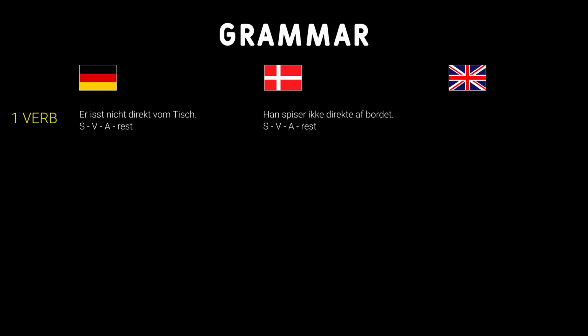In Danish we have the same. Han spiser ikke direkte af bordet. Right? SVA. He eats not. In English we also kind of have the same SVA in many cases. He does not eat directly from the table. Right?